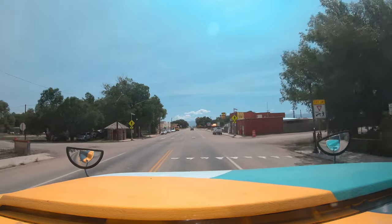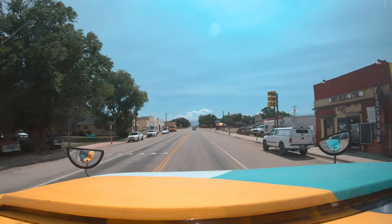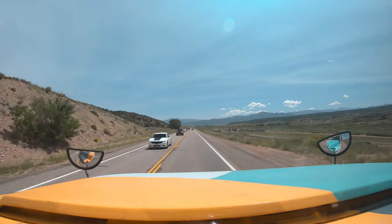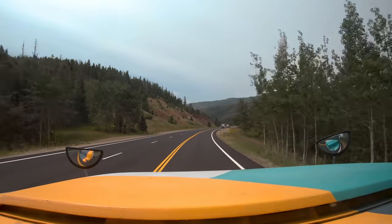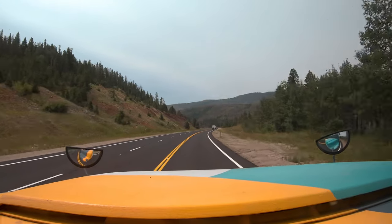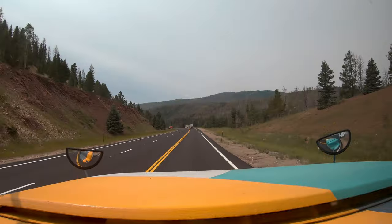On our drive from the dunes to our next destination, we passed through valleys and small towns, and then another long mountain pass. This one was a little less intense than Wolf Creek Pass, but no less beautiful.